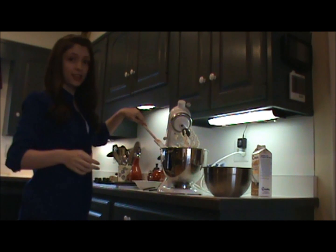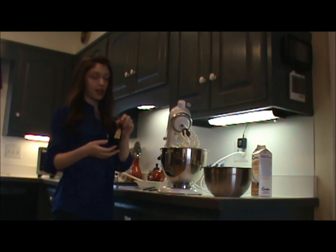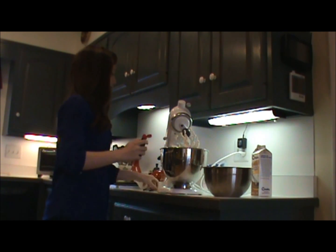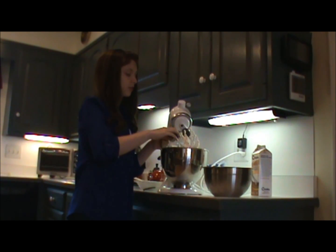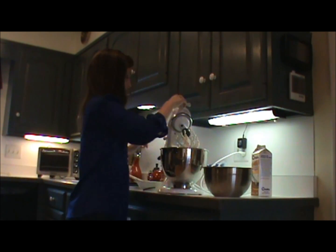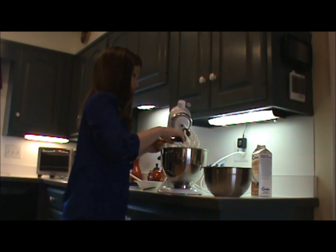Now, we've got to make this taste like maple syrup. So, we're going to start with maple extract. You're going to need about 5 teaspoons of this. It sounds like a lot, but you really need a lot of it to make that maple flavor come through. There goes the rest of my maple extract. Okay, and then we're going to do a teaspoon of vanilla extract.